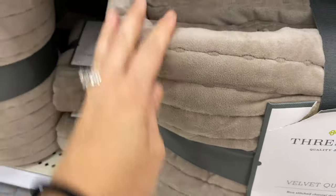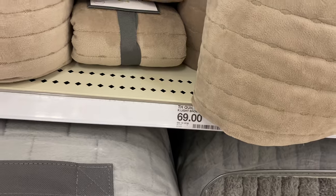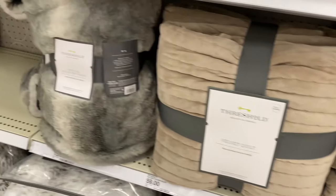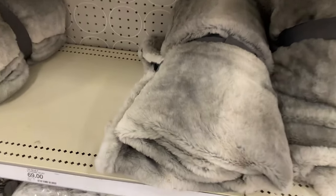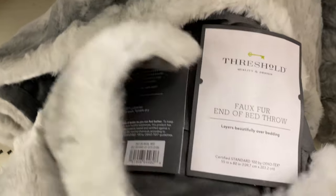They are so soft. I just thought they were really pretty. $69 there for the quilt. They had some soft, soft fuzzy throws. I really like those. My kids love those, but we have so many of them.